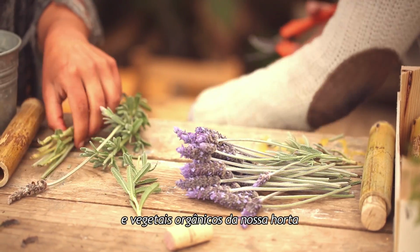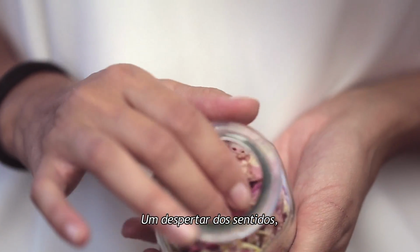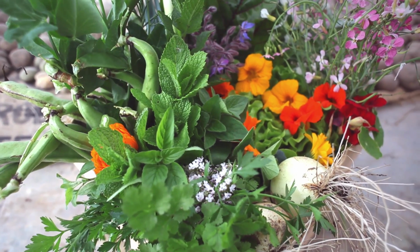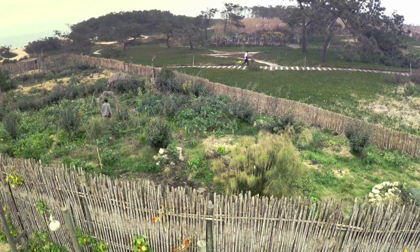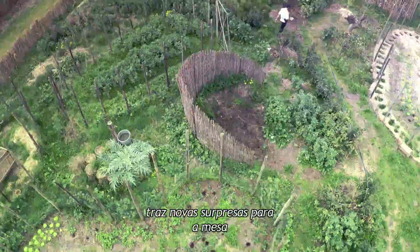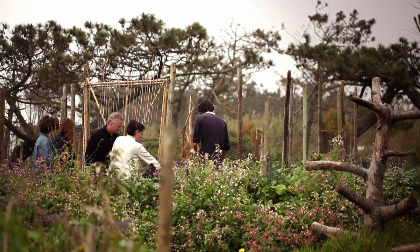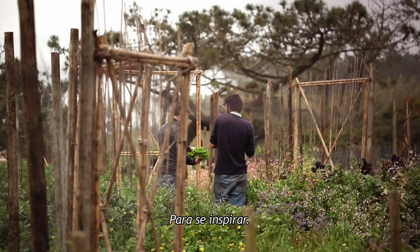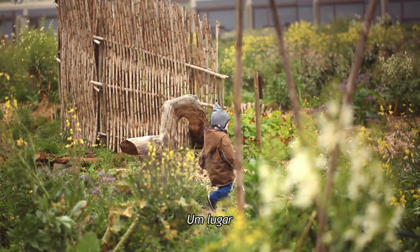Herbs, flowers, and organic vegetables from our garden can be taken home for an unforgettable delight, awakening the senses with aromas and colors. A fresh harvest of amazing tastes brings surprises to the table every single day. The garden of Areias do Seixo is a place to be, to get inspired, perhaps to read a book, a place to feel, a place to enjoy.